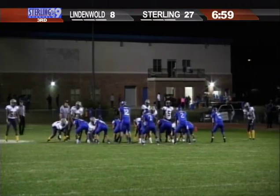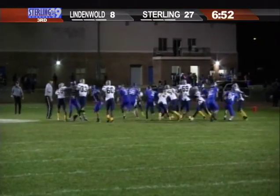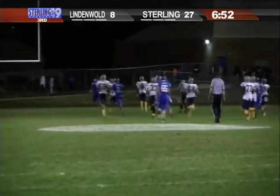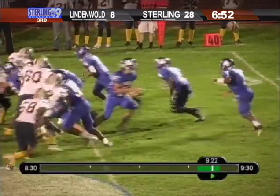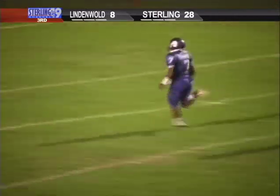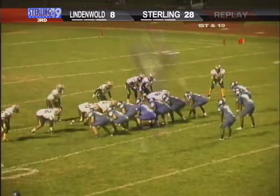Well, I'll tell you what, they didn't have 10 men in the box, or 9 men in the box, but what they had there was, at the point where Devon Tucker went to the hole, they only had a linebacker creep back maybe 2 yards, and once he got to that second level, there was a little bit of breathing room for Sterling after a scare at the end of the first half. They lead 28-8. Sure, absolutely, and it's just a matter of getting back to what you needed to do, and they hit the right hole right there. Lindenwold didn't have anybody in the second level to make the stop.